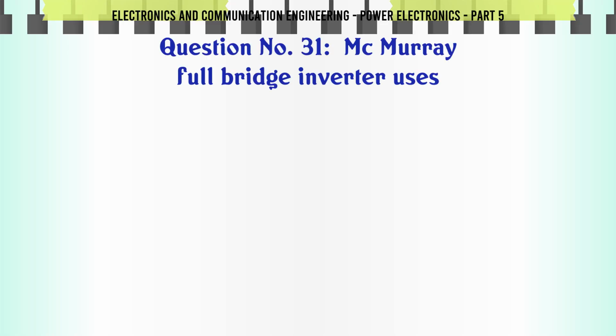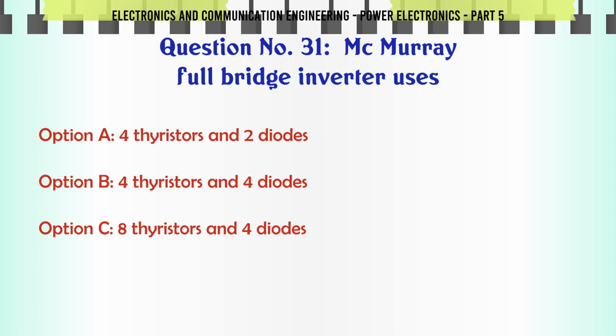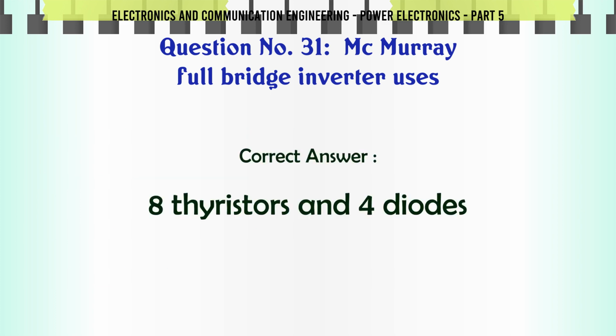McMurray full bridge inverter uses A. 4 thyristors and 2 diodes, B. 4 thyristors and 4 diodes, C. 8 thyristors and 4 diodes, D. 8 thyristors and 8 diodes. The correct answer is 8 thyristors and 4 diodes.